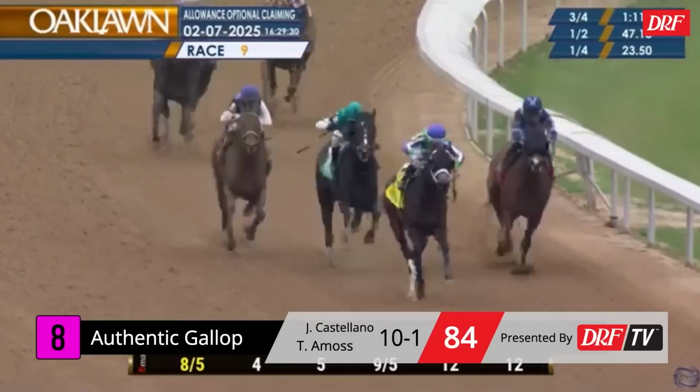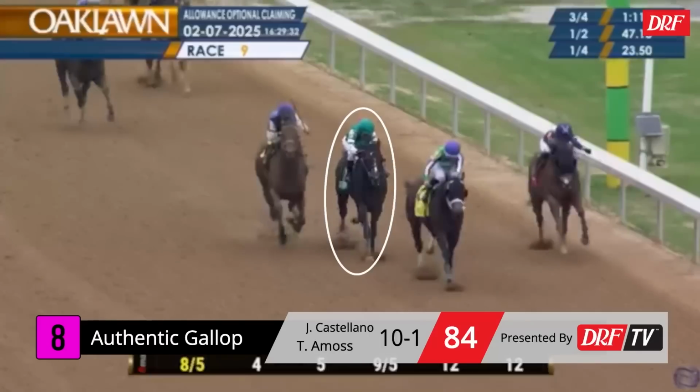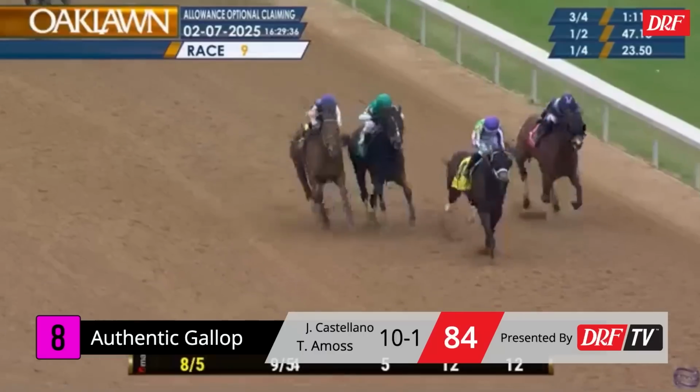Mike, I know you've got some interest in the number 8, Authentic Gallop, another one of these horses that's been steadily improving throughout his career. Talk us through his last race, because he showed some real grit in this allowance win at Oaklawn Park. Yeah, I mean, listen, he's dead game in this race. I gave him even a couple of extra points, David, too, just for keeping up close throughout in this race. He looks like he's in pretty deep water here through the stretch.